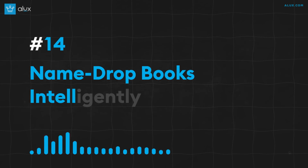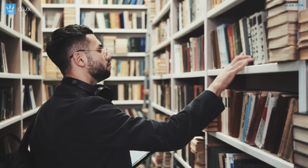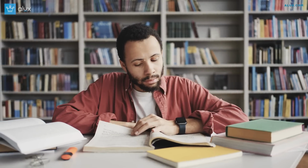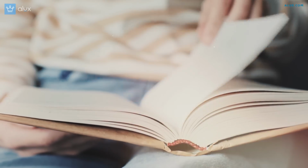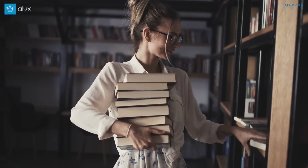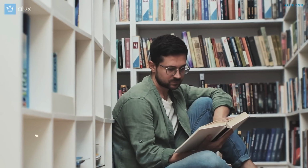Name drop books intelligently. Referencing books that you've read, especially those relevant to the topic of discussion, can significantly boost how smart you sound. It shows that you invest time in expanding your knowledge and are well informed. However, the key to do this is to do it subtly and appropriately. The aim is to add value to the conversation, not just showcase your reading list. When you mention a book, also include a brief insight or idea from it that is pertinent to the topic at hand.